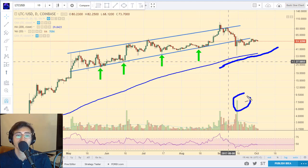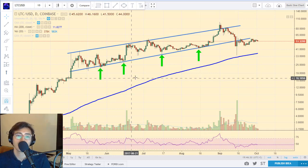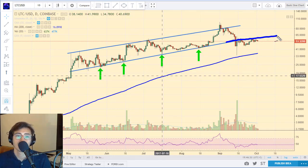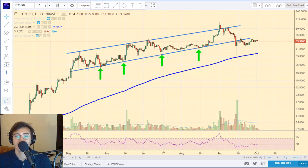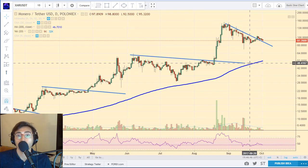We still have high volume and buying green volume. We still have an uptrend overall. So doesn't look too bad, but there is a sign of weakness if we are under this trend line. We want to be above that trend line. We want to be back in this range heading up. Let's check out Monero. I'm going to check out a few altcoins today just to see how things are comparing against Bitcoin.